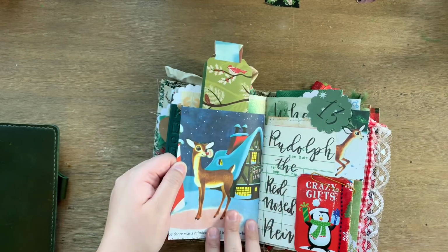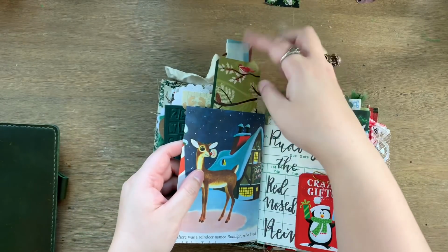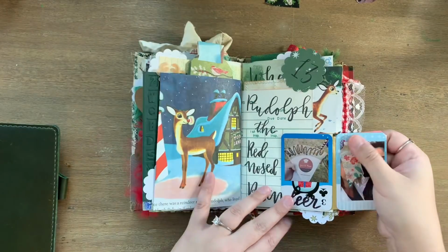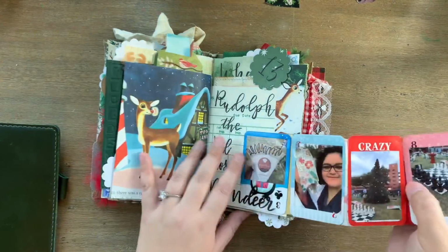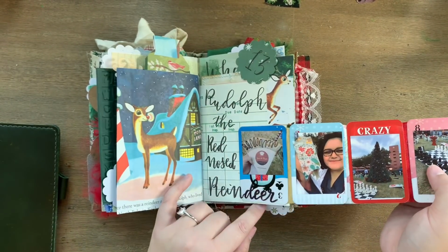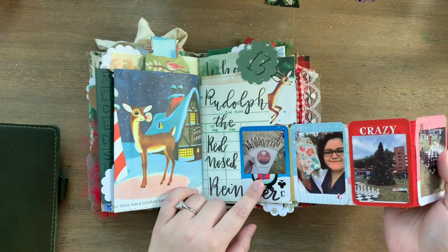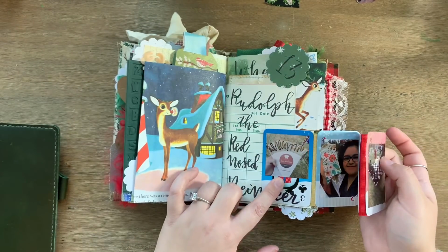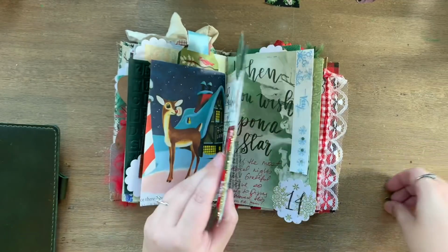Here I just used a vintage book page to make a pocket with this page, and here I wrote on my tag. And then on here I put pictures of a fair we had at work. Our job had a huge Christmas fair, and I'm covering up my friend's face there because I don't think she'd appreciate me showing you her face, but it was just really cool. And they had really nice, out on the lawn, all these food trucks, and I got a Nutella crepe, which was amazing.